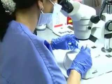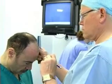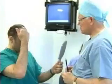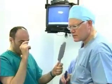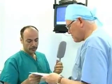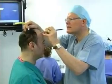While that's going on, if hairline design work is involved, that's when we do our design session. Sit down, map things out, look at pictures, get mirrors and map out the area so that both we as the physicians and the patient are satisfied with our plan and our approach.